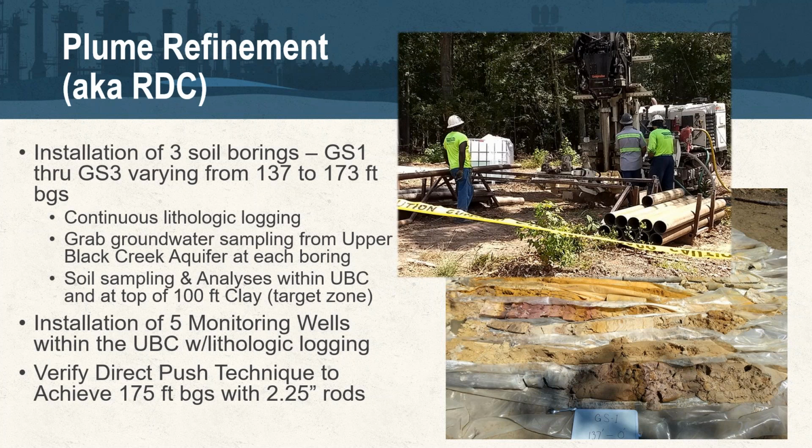In addition, we installed 5 monitoring wells within that upper Black Creek aquifer. We did lithologic logging of those, and those were to be used for performance monitoring for the long term. In addition, we did verification testing to ensure that we could drive through the backfilled, pre-drilled direct push points. So when we did GS1 and GS3, we went out to those locations and used the same backfill technique that we were going to use for all the 130 pre-drill locations. We were able to drive down to 175 feet depth using our 2¼ inch rods.